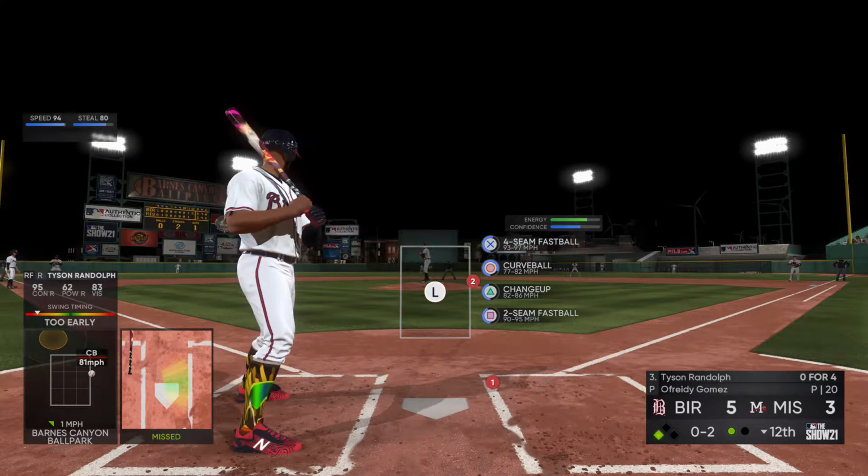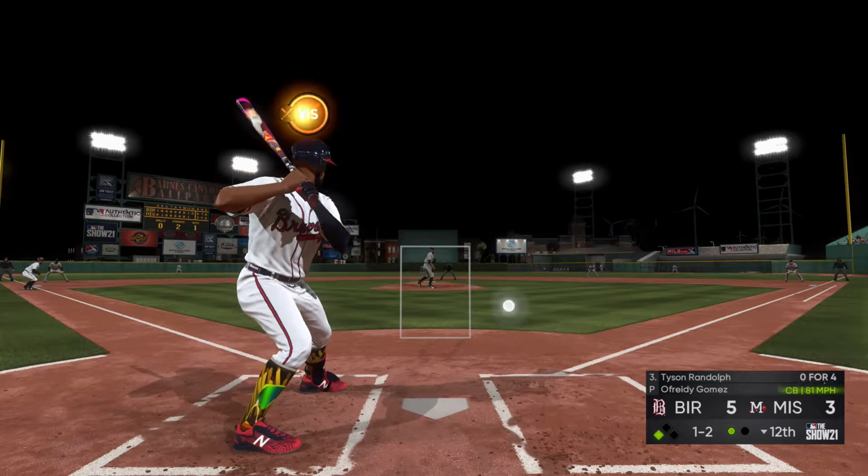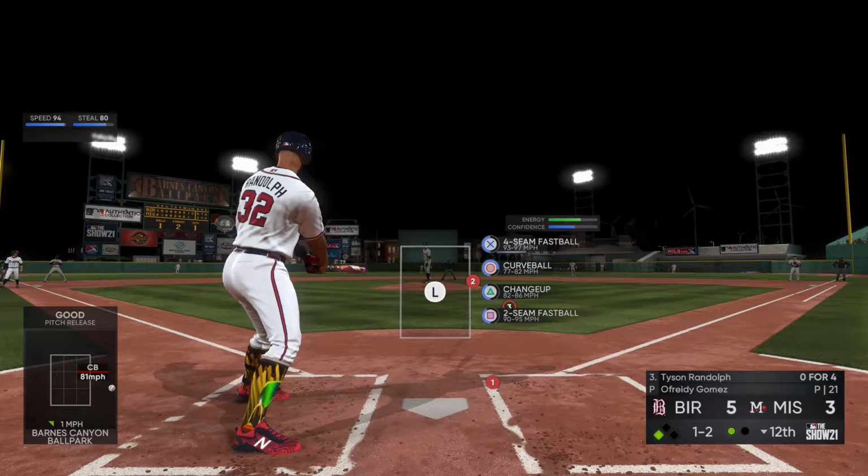Hey, this offense has this closer in trouble right here. They have to find a way to keep applying pressure. I don't know. Everybody top step in the dugout. Get on this guy and make him nervous.